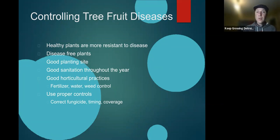So controlling fruit diseases, healthy plants are more resistant. Making sure that you do all the prepping is good. And then, again, monitoring, staying ahead of being on top of fertilizer, and keeping on top of the weed control, and considering organic treatments based on what you're dealing with.